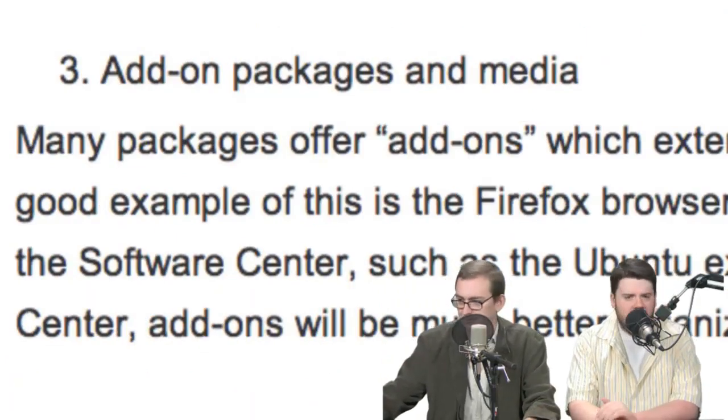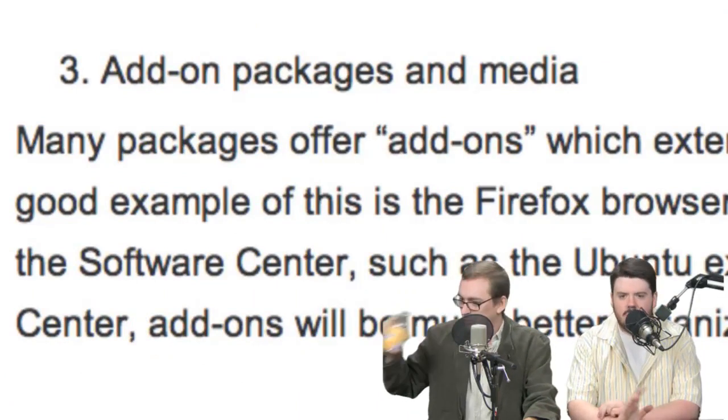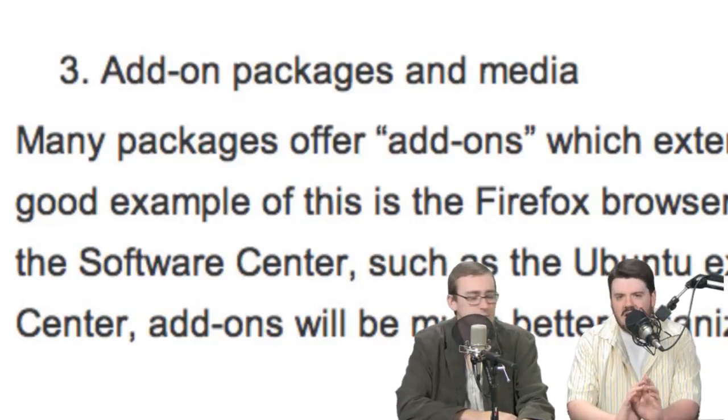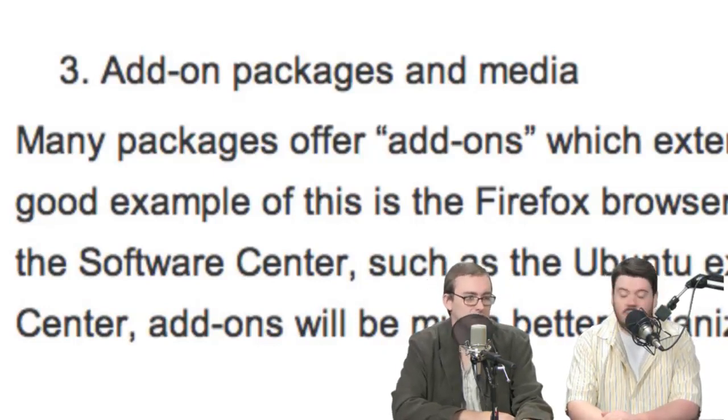One thing they'll be adding to the marketplace, which is an interesting idea, is a place to find add-ons to applications. There's more and more applications like Chromium, Firefox, a lot of the chat programs and email programs that all have extensions and add-ons, and now they're going to have featured sections in the marketplace to find those. That's very cool. So you can go to one spot for Firefox extensions. Right, that's pretty cool.